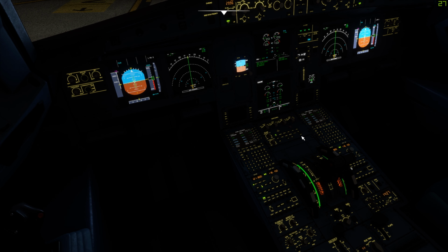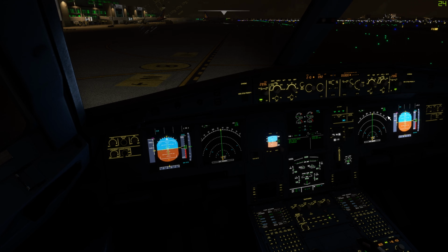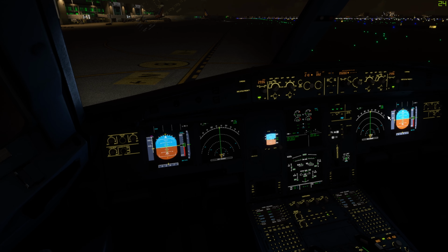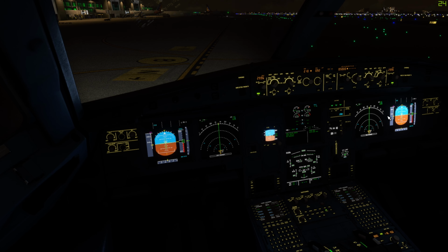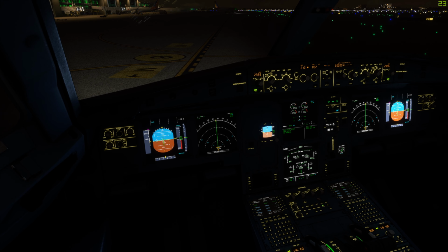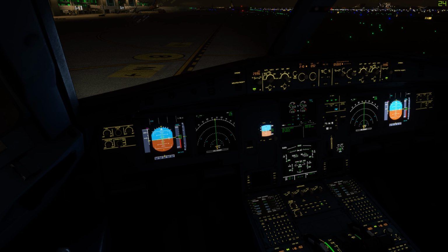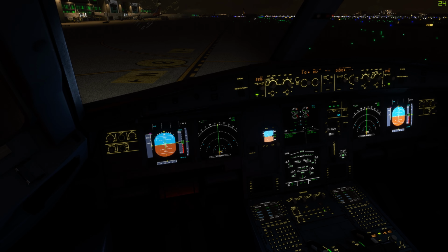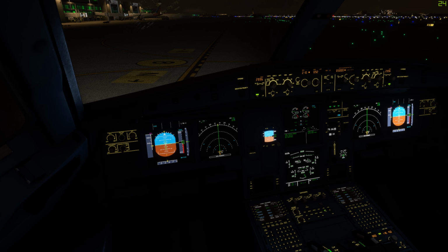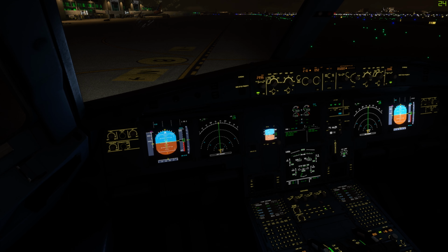Flight control check. Full down. Full up. Neutral. Full left. Full right. Neutral. Rudder, full right. Full left.